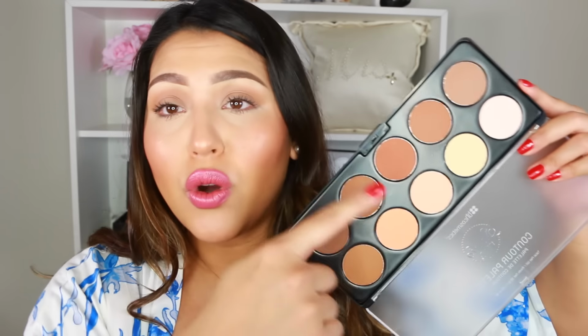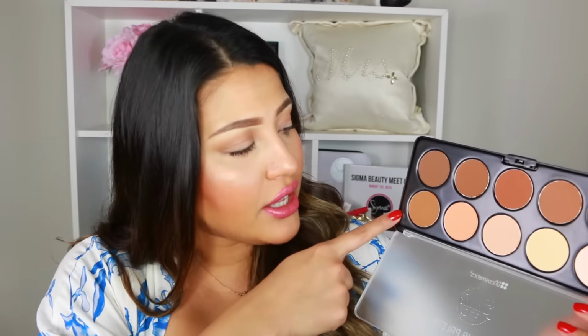Another great thing is if you do have a medium skin tone, or say that you just want this palette itself and you are fair, I use this palette in my crease today. So you can use this palette as an eyeshadow palette as well, because obviously we all love warm tones and these can be awesome transition colors. I think this reminds me of MAC's Uninterrupted, I think the shade is. These are really pigmented.